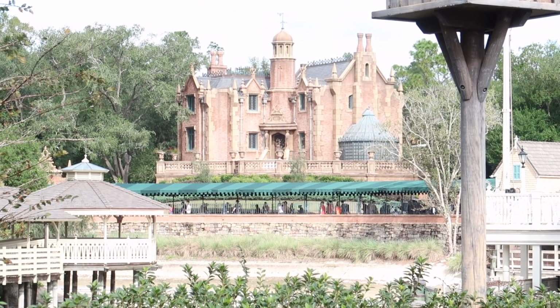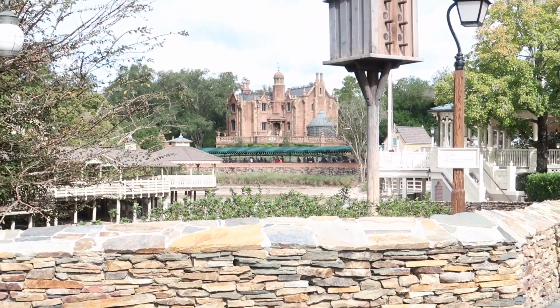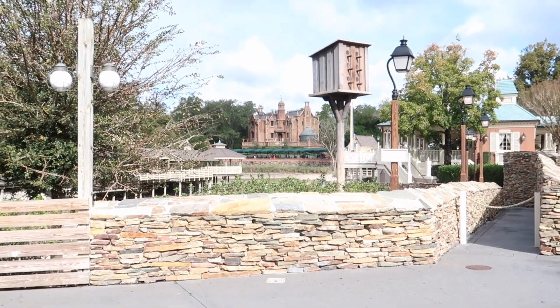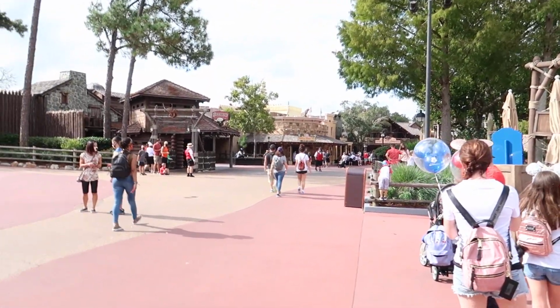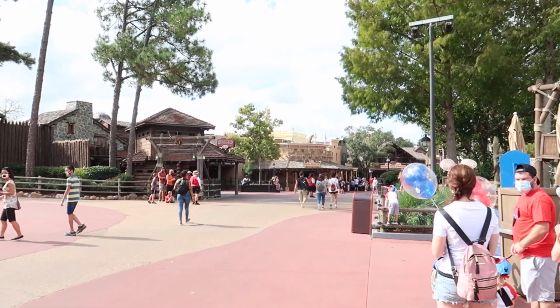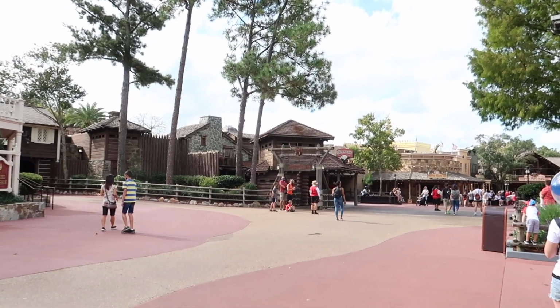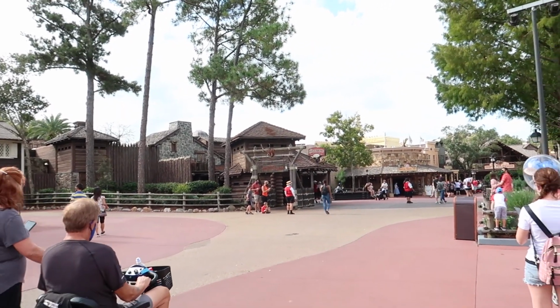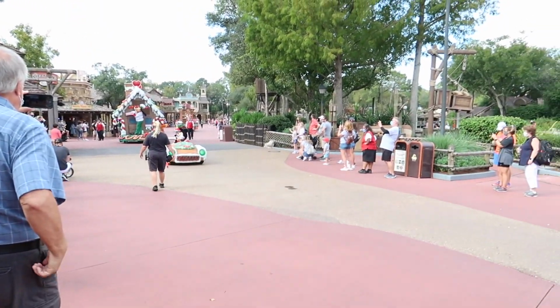Nice, clean shot of the mansion. The line will probably start getting a little longer for the mansion, but I'm not worried about that. We're having experiences, and this is the magic. It's like the Renaissance Festival, the magic of those moments you don't expect, of running into something or seeing something that you didn't know was there. You're driving into a parade.